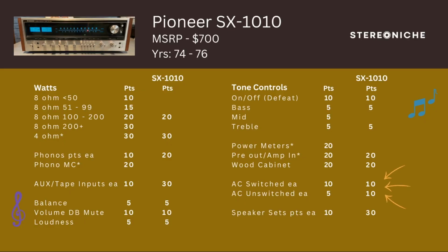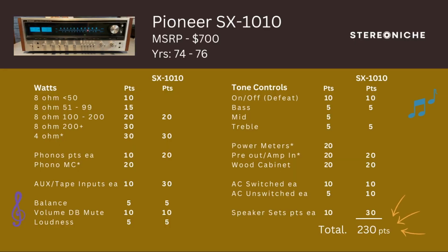And then lastly, the number of AC connections. It has 1 switchable, 10 points, and then 2 unswitched, so 5 points each. So if you have been trying to keep up with all of the points there, the total is 230 points. I think that's going to be tough to beat. Even in a monster receiver, I think that might be a bit of a challenge in the way I've rated these. But we'll see how that goes.